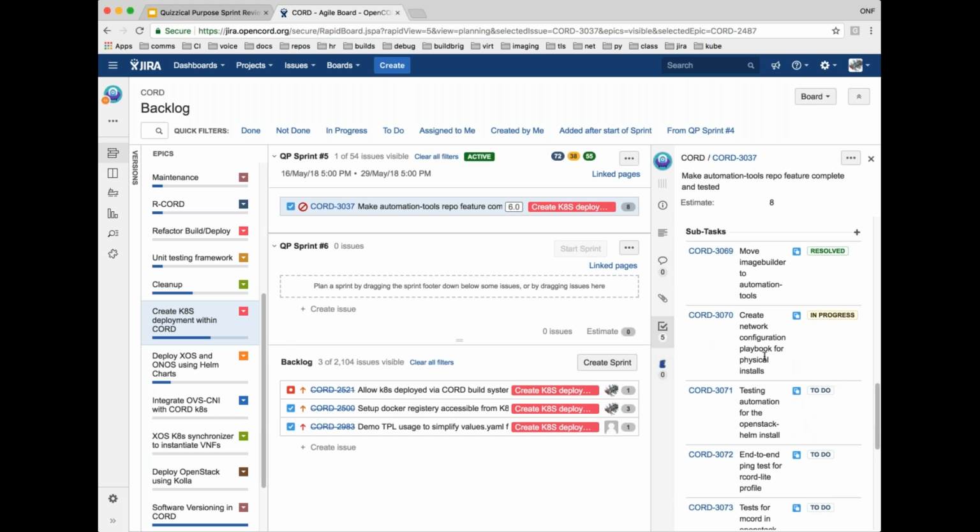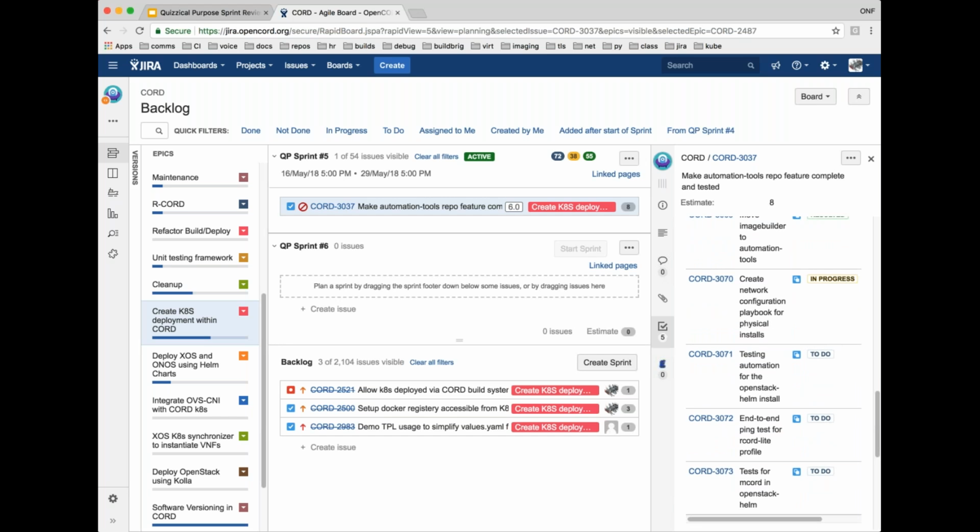3071, I think is actually mostly done. So there is a script for installing OpenStack Helm on a single node that I think is adequate for testing. But I need to get together with QA to figure out how we use that to actually implement some tests. Okay, and 3072 and 3073 are further down, profile level testing, that I'm not sure we have infrastructure set up for. So let's talk about those at the sprint planning tomorrow.